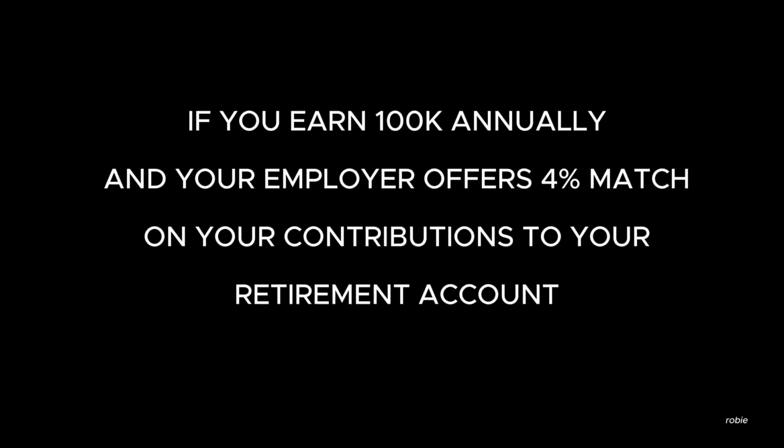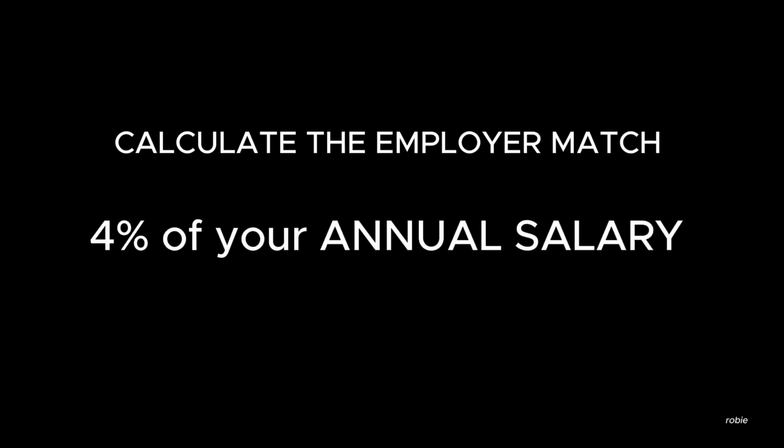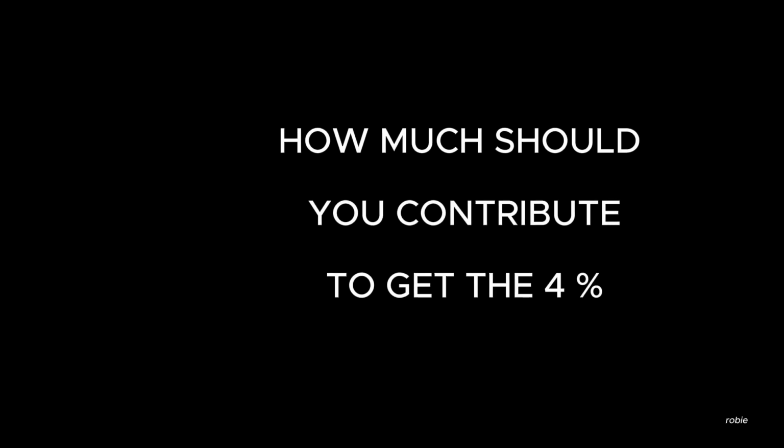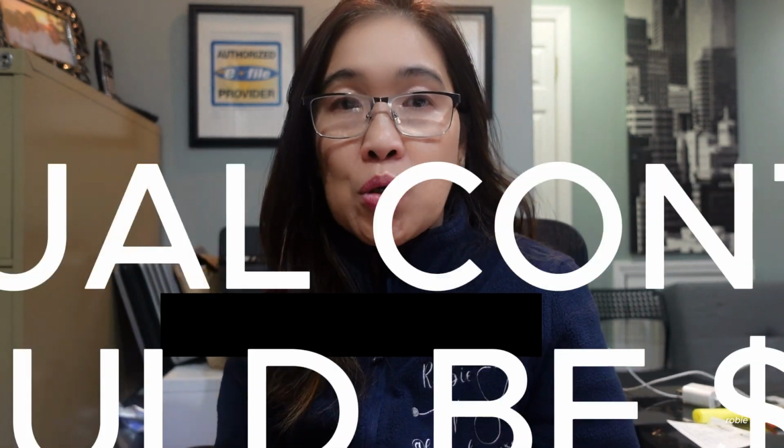So say for example, you earn $100,000 a year and you are eligible for a matching contribution of 4%. If your employer offers a 4% match on your contribution to your retirement account, here's how you can calculate the employer match. Determine that your annual contribution is 4% of your annual salary. So 4% of $100,000, your employer would contribute $4,000 to your retirement account as a match to your contributions. How much should you contribute to get the 4%? In order for you to get the full $4,000 match from your employer, you would need to contribute $4,000 also to your retirement account over the course of the year.